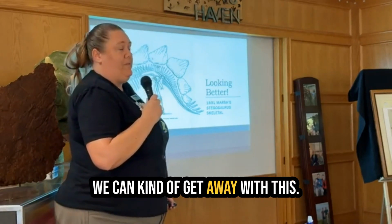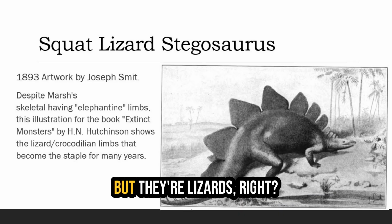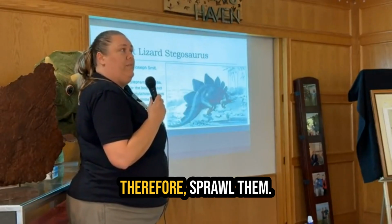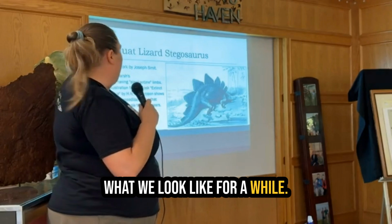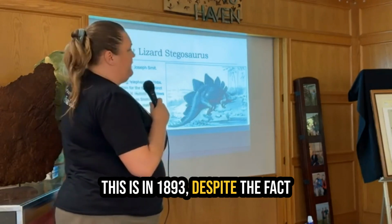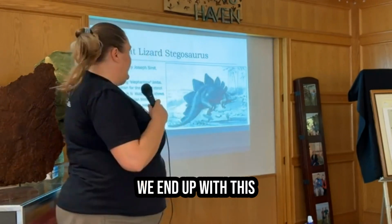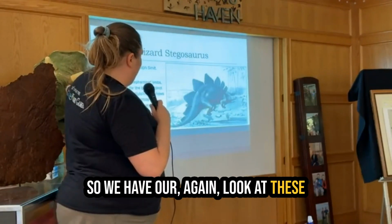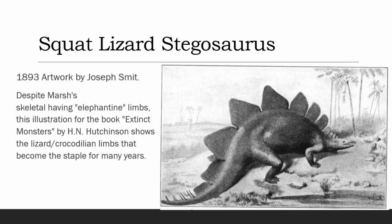And then, as opposed to having upright legs, they went crocodile. But they're lizards, right? Saurus means lizard. Therefore, sprawl them. And this is going to be what we look like for a while. This is in 1893, despite the fact of having what was reported as elephantine limbs of being upright, we end up with this Sprawlosaurus spondylus. Again, I giggled at these, look at these tiny tail spikes, look how cute they are. Pin cushion. But the plates are very cool.